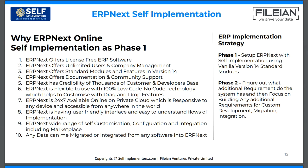ERPNext offers standard modules and features in version 14. All standard modules which are available in other ERP software are available in ERPNext. ERPNext offers documentation and community support. As I said earlier, more than 15,000 to 20,000 community members are available in the ERPNext family, so it offers continuous support for your customization and other development requirements for the ERPNext application.